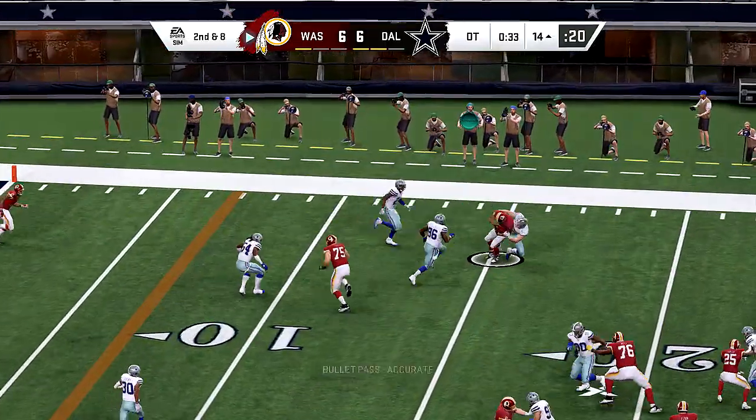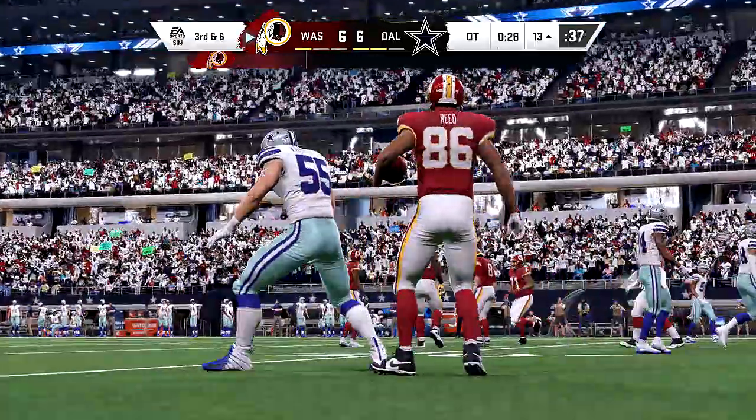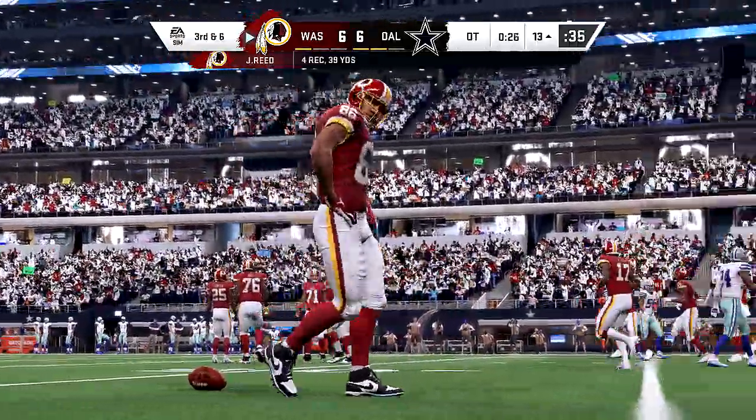Throwing on 2nd and 8. Keenum, and they'll bring him down at the 13-yard line. That catch good for only a yard, and it'll be 3rd down.